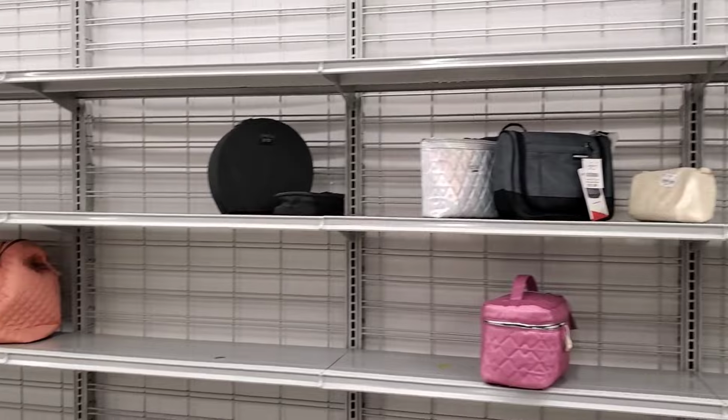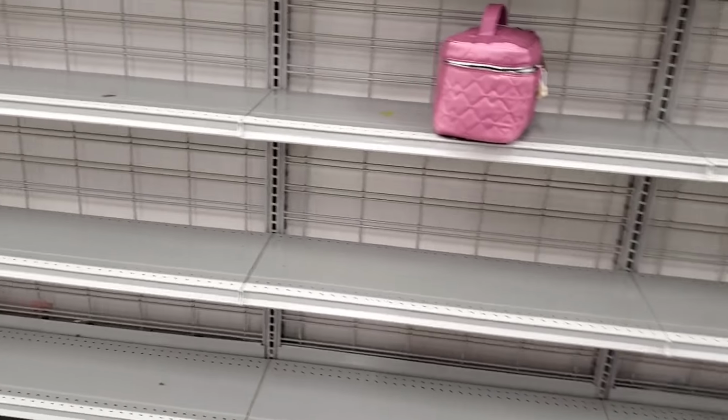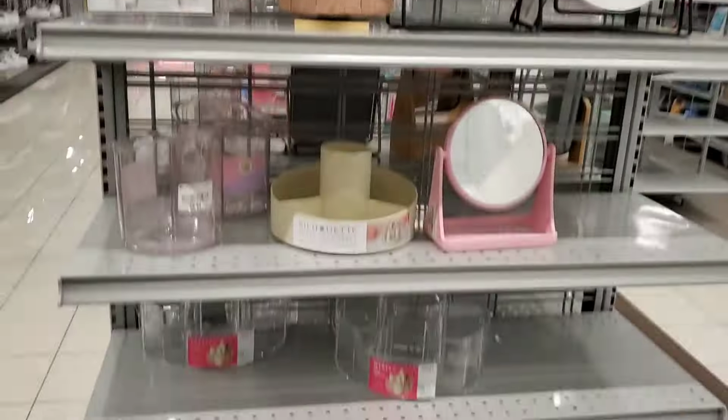Still nothing in the makeup bag area. A lot of empty racks. I don't know what's going on. This is quite empty as well. Nothing new.